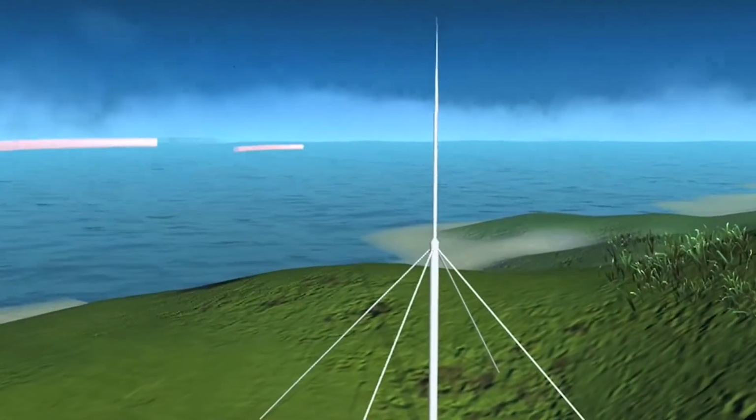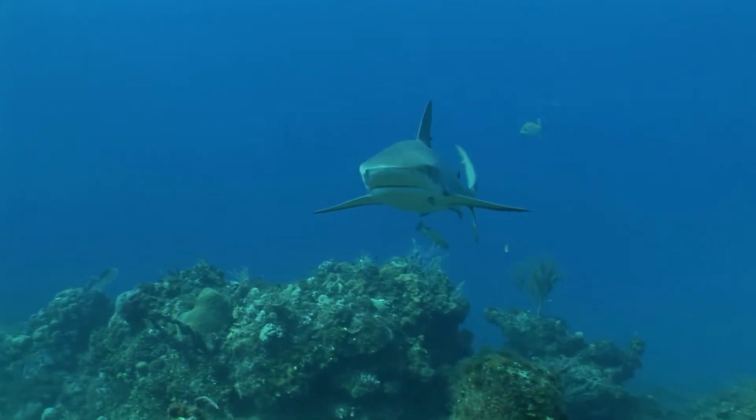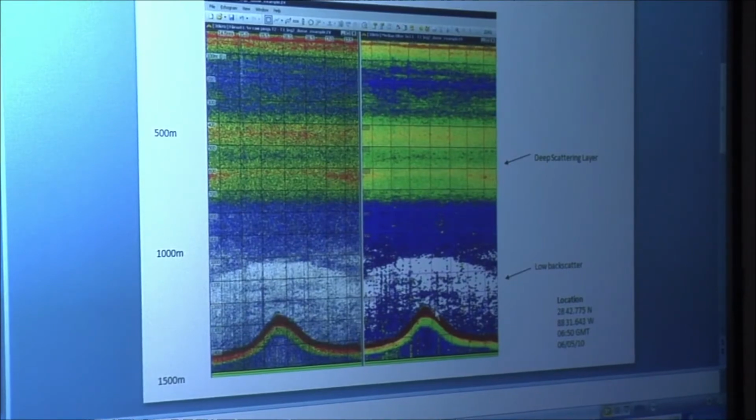GCOOS is working to expand the number of high-frequency radar stations in the Gulf, incorporating data from tagged marine animals into its data portal, and expanding its network to include data being gathered by citizen scientists. That way, we can be better prepared when the next disaster happens. The Gulf of Mexico affects all of us. We need your support today.